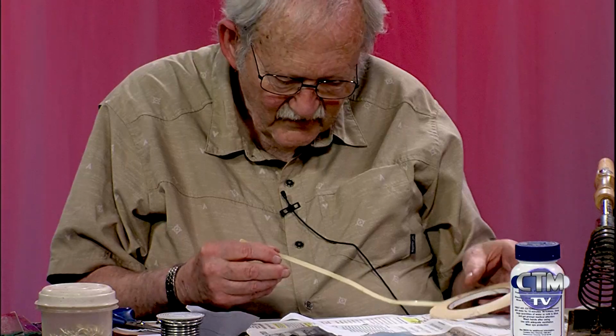Yeah, and when you're doing a church window, what do you do? Put it on a table and just piece it together like you're doing now? Is that my understanding? Yeah.